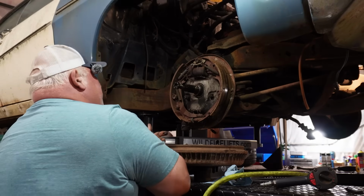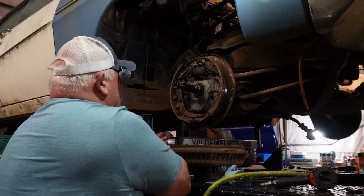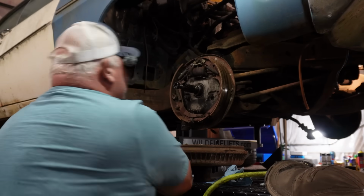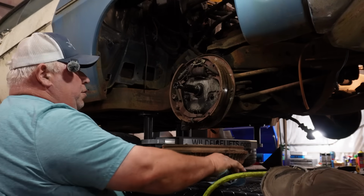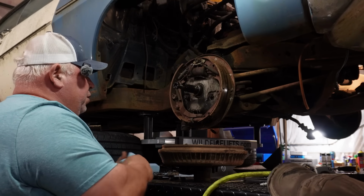Holy crap, the brakes are new. I called it. Let's go. These brakes, the shoes, hardware, and everything. And they're riveted shoes. I'll run old riveted shoes. I won't run old bonded shoes, but I'll run old riveted shoes.